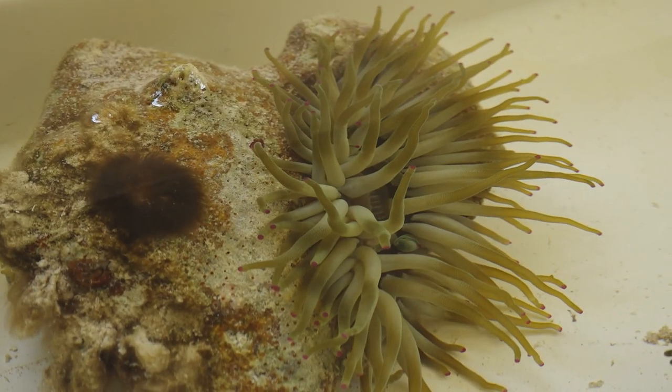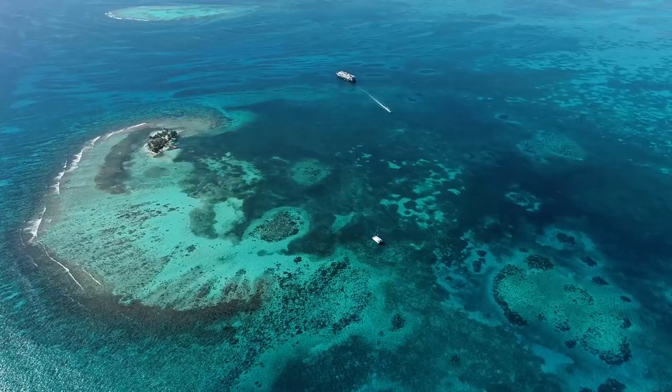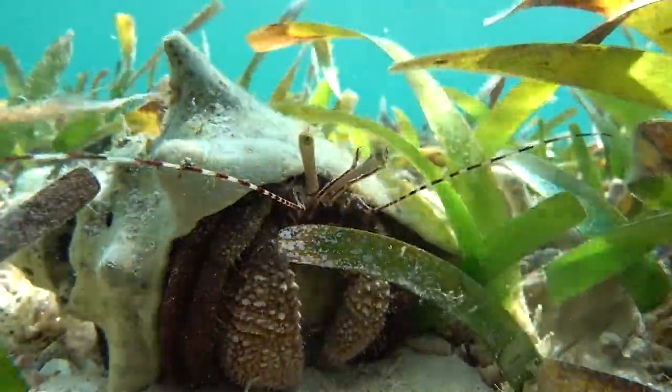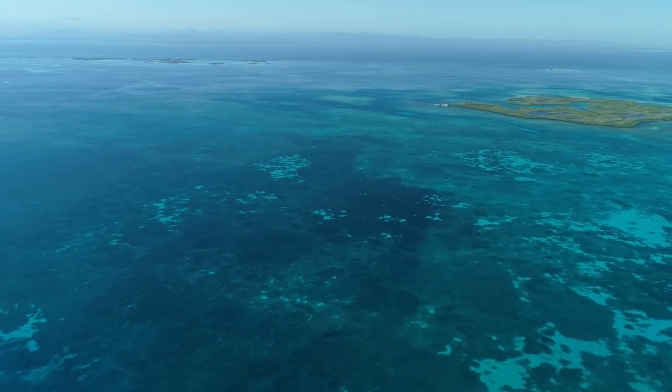We have three separate ecosystems with easy access. The first one is the barrier reef. The second one is the seagrass meadows out here in front. And the third is the mangrove islands, as you see one of the islands with research plots over there.